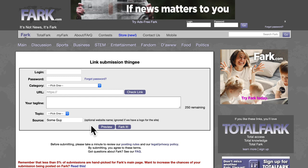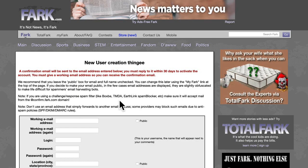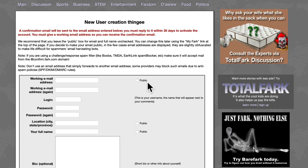Now, the sign up link is a little bit hidden. They really do make you work for this. So the actual link, let me show you. This is the sign up form, and you can find it when you go to Farc.com/signup, all one word, /signup. Now you're going to have to use a real email address for this, so none of those fake ones.